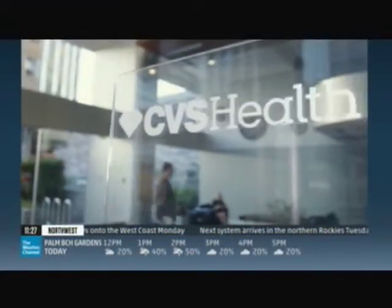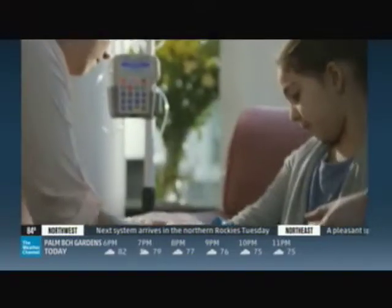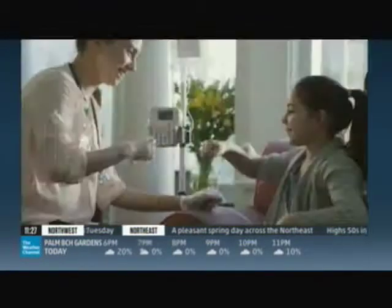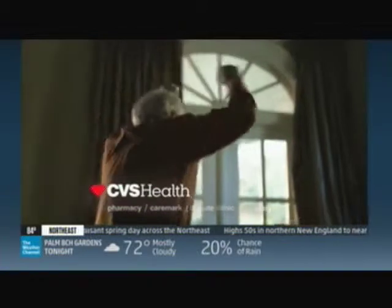Making a fist. Something we do to show resolve, to defend ourselves, to declare victory. Make a fist for me? That's how you do it. So CVS Health provides expert support and vital medicine at our infusion centers or in patients' homes. We help them fight the good fight. CVS Health, because health is everything.